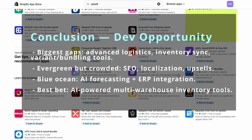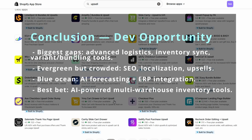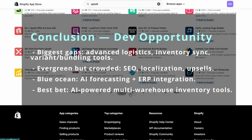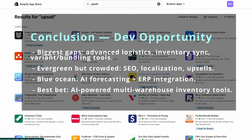Conclusion: where should you jump in as a developer? If you want mass adoption with low barrier, image optimization or SEO tools are quick to build, have wide demand, and low to medium complexity. If you want high revenue per client, ERP integration or logistics automation. Yes, complexity is high, but merchants pay $100 to $500 per month for stability.